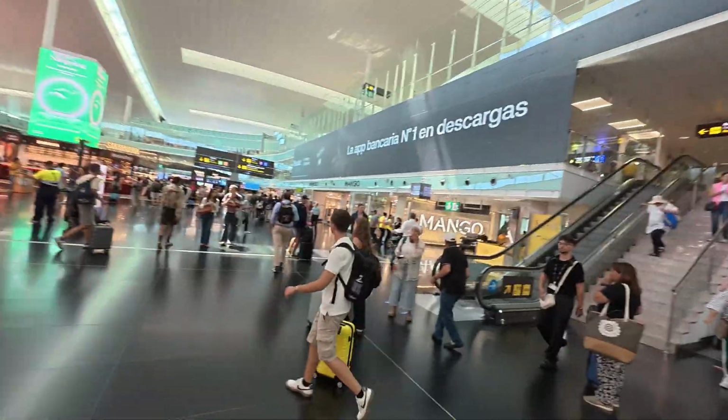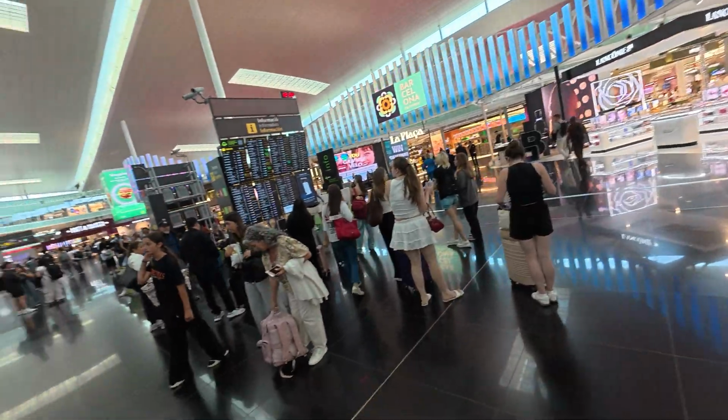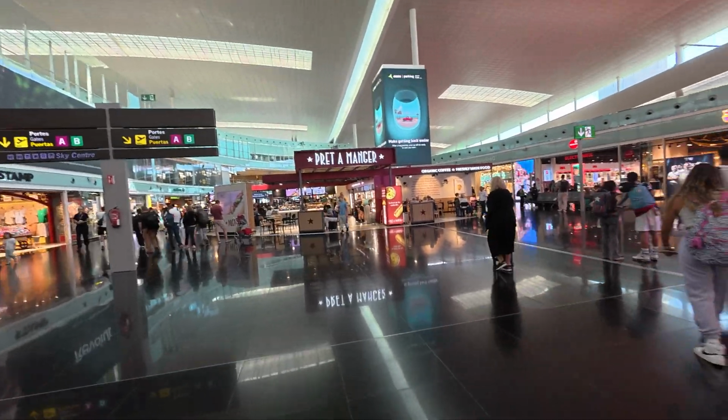But just to quickly pan around, once again, just a beautiful layout, lots of glass, lots of light, and certainly a lot of people. It's a very busy airport. I'm going to start on this particular side here. They tend to have food in the middle. The shopping is kind of on the sides as well.